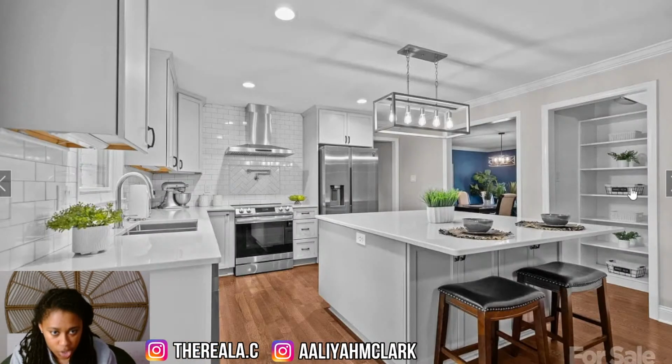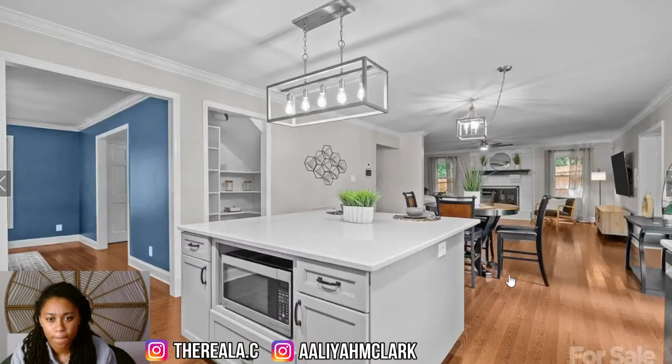Love the little pantry area. Like that a lot. I do like the kitchen. I'm not gonna sit here and act like I don't like the kitchen. I think it actually looks really good. Okay, so the microwave isn't built into the cabinets, but it is just an area where you can sit the microwave at.